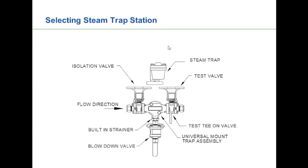So if we look at the steam trap station itself, it's going to be made up of a number of different components. This is the typical one that we really like when we're doing our design work with Swagelok Energy Advisors. So what we're looking at here is a flow direction that can either be left or right. In this case, we're coming in from the left, exiting on the right. So I have my primary isolation valve.